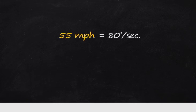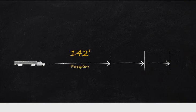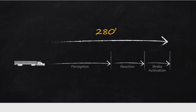That might not sound like much, but at 55 miles per hour, you're moving at more than 80 feet per second. In the time it takes you to perceive the necessary stop, you've advanced approximately 142 feet. Your reaction time covers another 80 feet before you begin to engage your brake. Because your brakes need time to activate, your vehicle continues another 60 feet before deceleration begins. The distance traveled before your vehicle begins to slow down totals 280 feet.